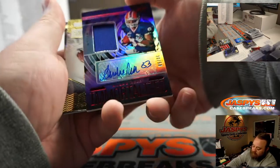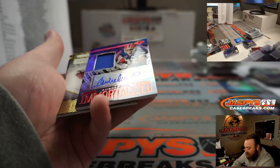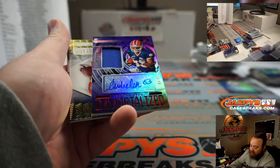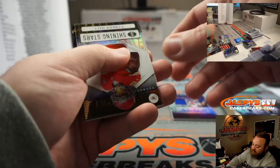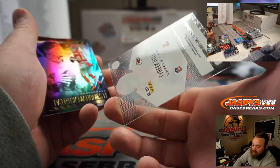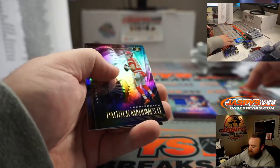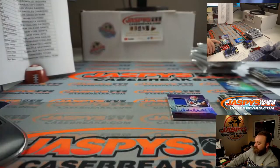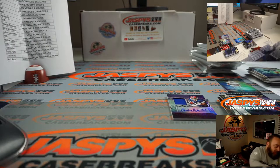Ooh. Nice. Andre Reed, patch and auto, 30 out of 50, Buffalo Bills, Colin Adams. Tyreek Hill, Shining Stars, acetate, Chiefs, unnumbered, Riley Zimmer. Patrick Mahomes, unnumbered, Riley Zimmer. And that's the regular portion. Let's see these encased autos.